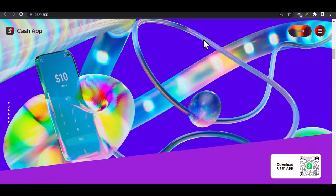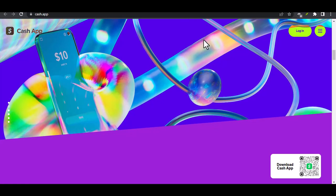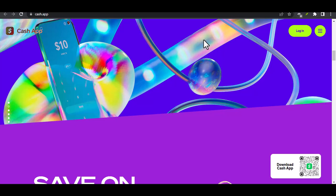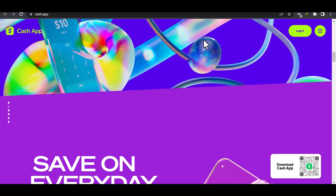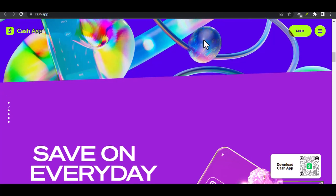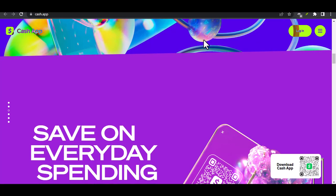ATM withdrawals. While you couldn't directly withdraw from your Cash App card at a Walmart register, you can use it at Walmart ATMs. These ATMs are typically located inside the store. Keep in mind that there might be fees associated with ATM withdrawals, so it's always a good idea to check the Cash App or website for the most current information.